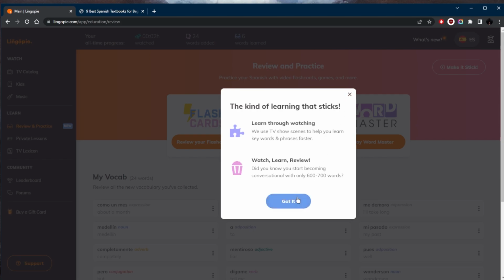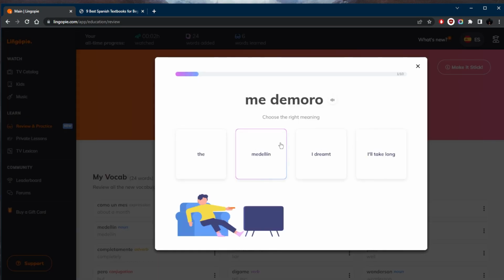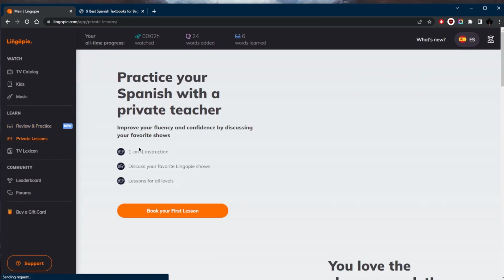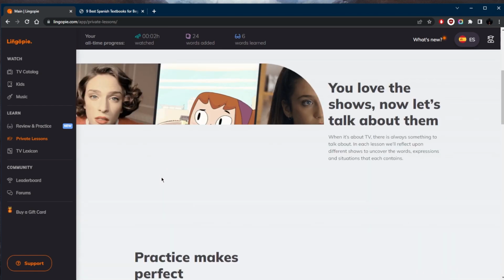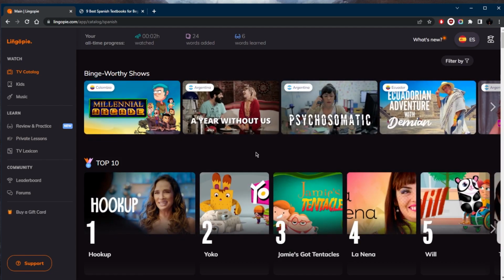And once you've collected enough words, you can actually start testing yourself using these games. And they kind of have these little games that make it a little bit more entertaining. And you will start to notice that you're actually learning fairly quickly the more you kind of engage with Lingopie. So you're watching these TV shows, you've got kids shows and you've got music. It's compatible with Android, iOS, and your TV, so you don't have to be stuck with your computer. You're even able to take private lessons if that's something that you're interested in. You can go ahead and book your first lesson. But first, I would just recommend trying out the application itself.